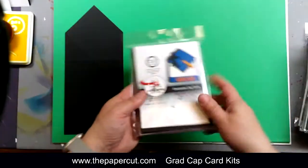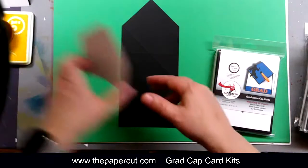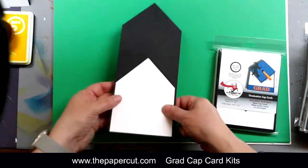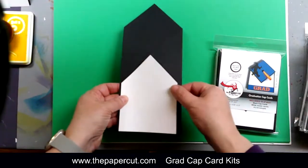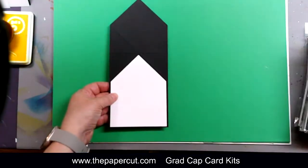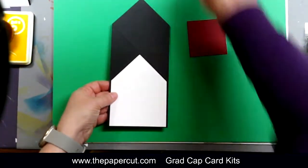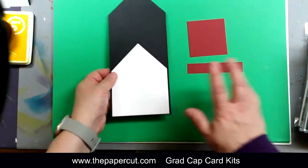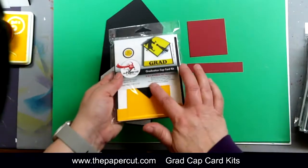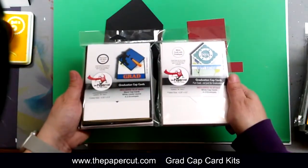Or you can get just the black and white one, which would include the black card and the white layer, which goes on the inside. Remember, this is the twist and pop layer too. So it's either the twist and pop layer or the grad cap layer. Then your added pieces, if you get the school color ones, are these two pieces. The school color ones come in a 5-count kit. Otherwise, the plain white one or the black with the white layers comes in a 10-count kit.